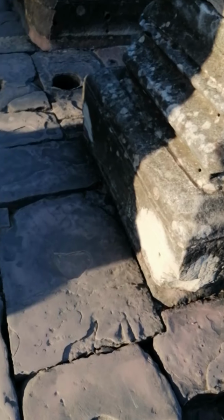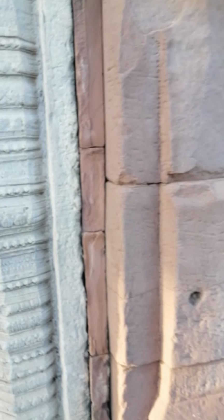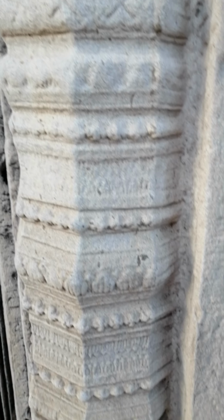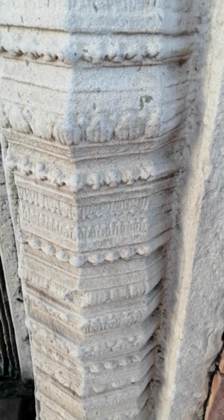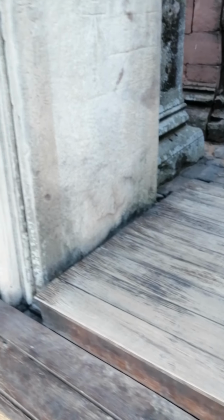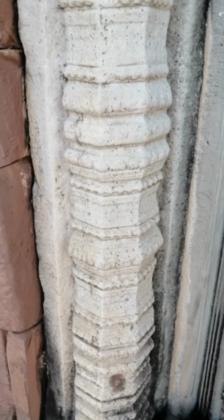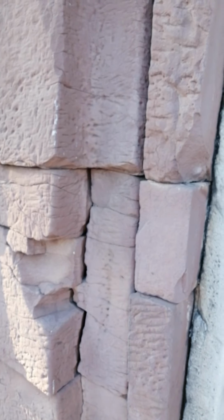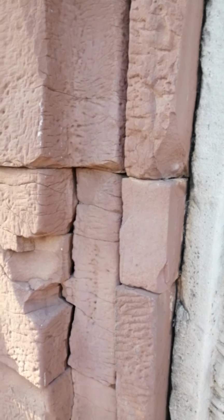I'm standing on some sandstone blocks right now. You can see the two different types of sandstone. Although these have been worn by the weather, you can see that they are quite decorative. So it would have taken some very skilled artisans to carve these. And you see just how well these blocks fit together, quite nicely, quite beautifully.